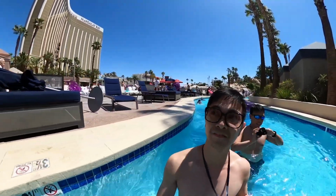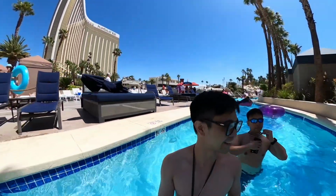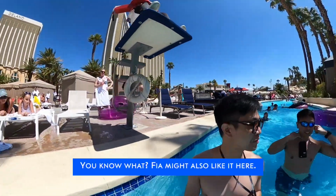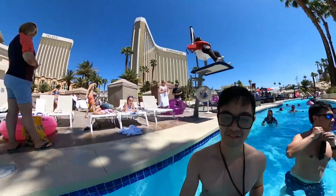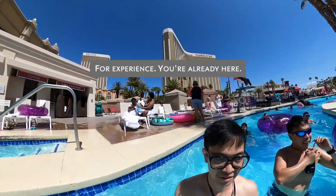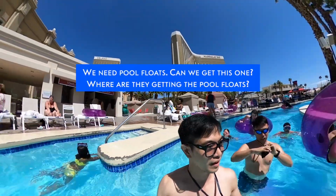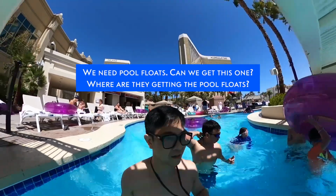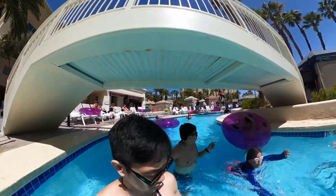So we're here at the lazy river. Hello, baka magustuhan din ni Pia dito. For experience, nandito tayo. We need salbabida. Kaya sila kumukuha ng salbabida. Wait, you guys get the favorite.